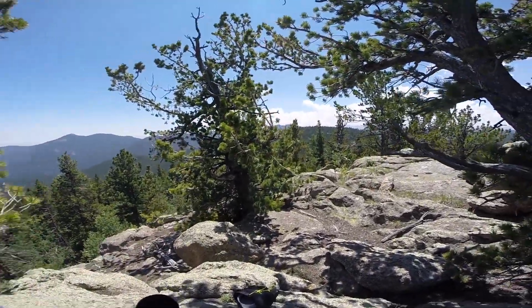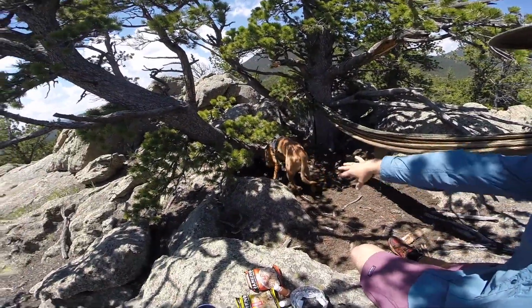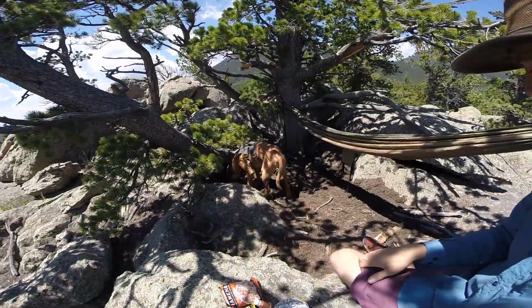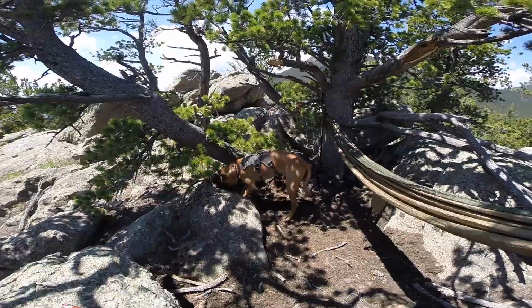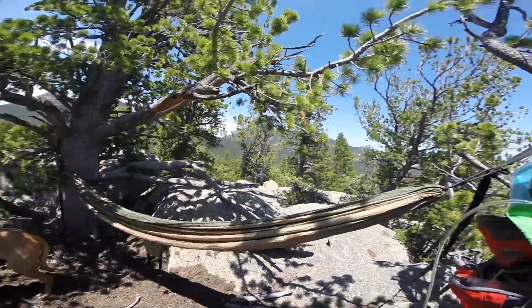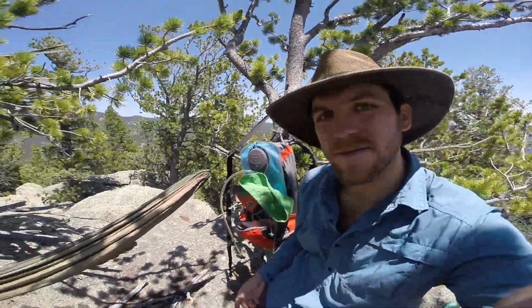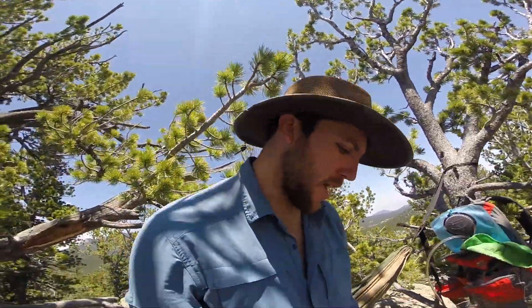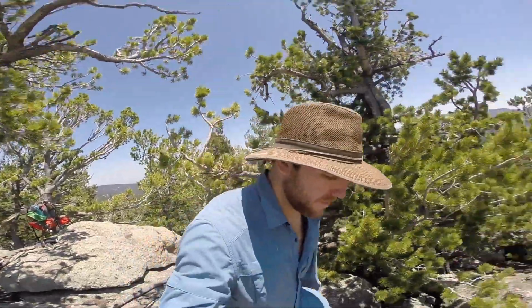So we got a nice view around here. I set up the hammock. Barkley dug out his little hole so he's nice and cooled off. You can see he's doing it right now. But yeah, it is a good afternoon. Good afternoon indeed. Right now we're at 9,500 feet. So far it seems like the fuel canister stove, the pocket rocket's doing well. It's boiling some water right now.